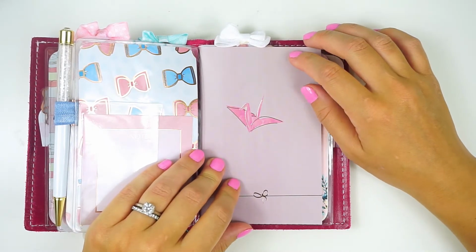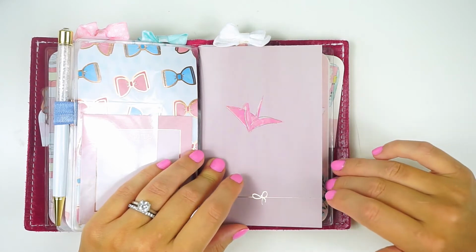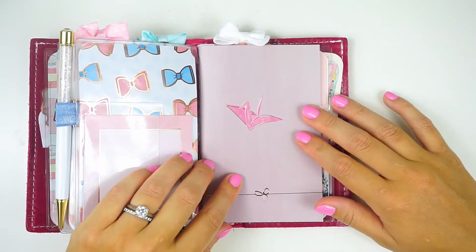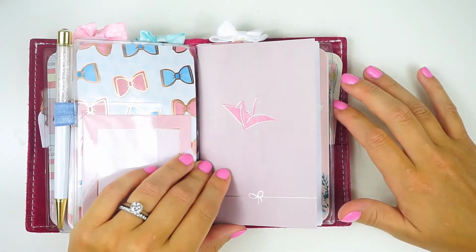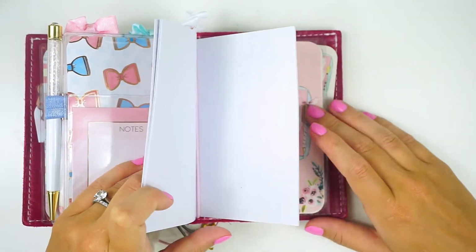This one is from Simply Gilded, and it's from the April mystery box, and this is just a blank insert. I can use this for journaling, for memory keeping, for notes, etc. Anything that I want to write down while I'm on the go or while I'm at home. And you can just pop that insert out and write on it.